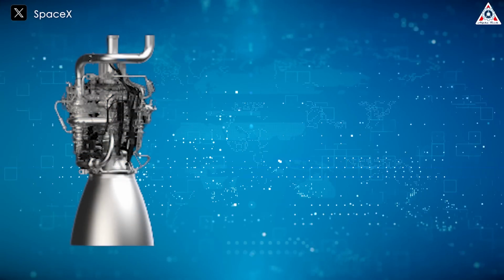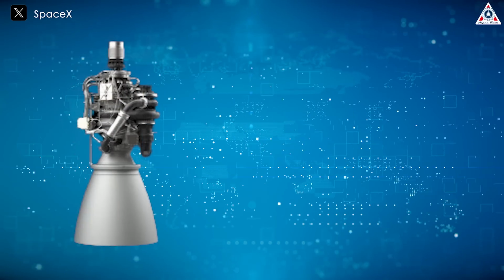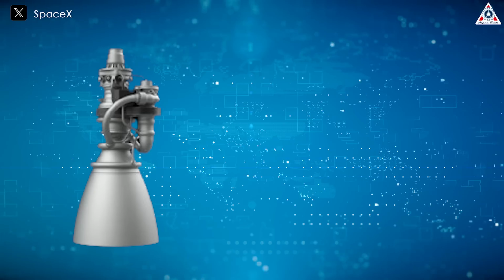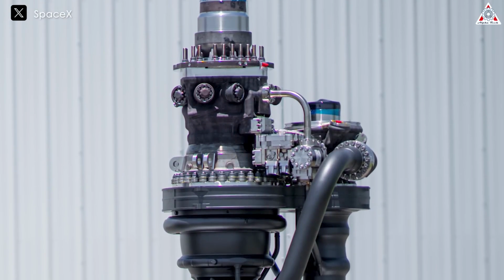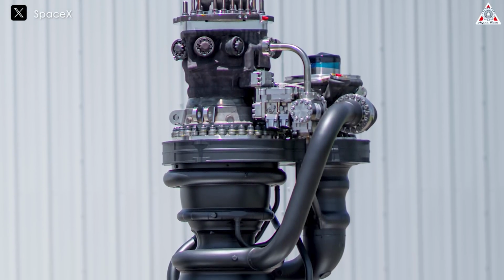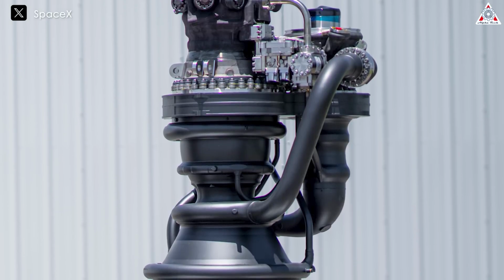Therefore, the induced mass of Raptor 1 is 1,548 kilos, the induced mass of Raptor 2, 1,245 kilos, and finally, induced mass of Raptor 3, 195 kilos. Oh my goodness, it is unbelievable that this number has gone down so much. And let me remind you, the number is the mass of the additional components of the engine, not including the engine itself.